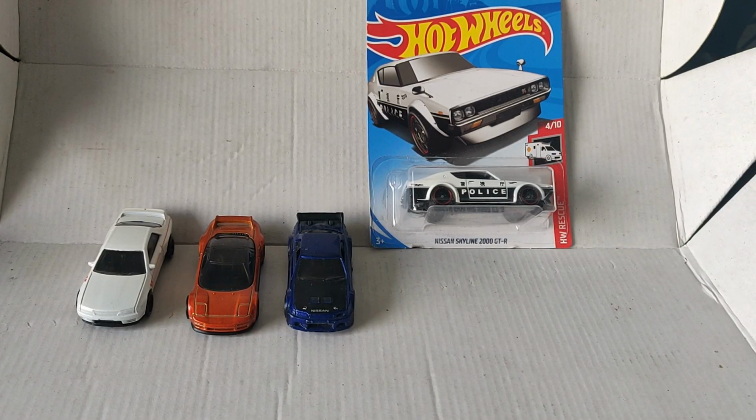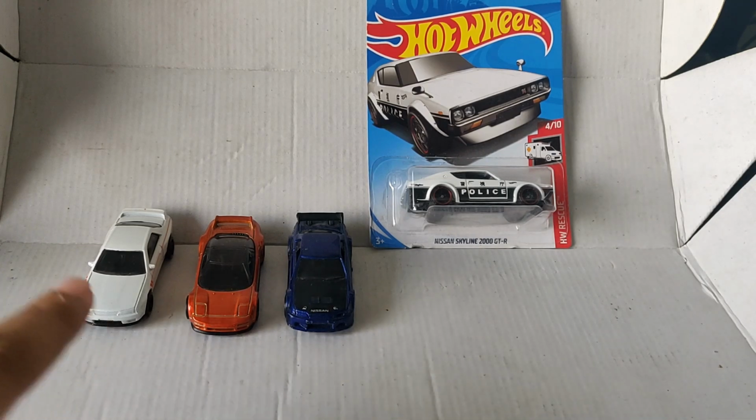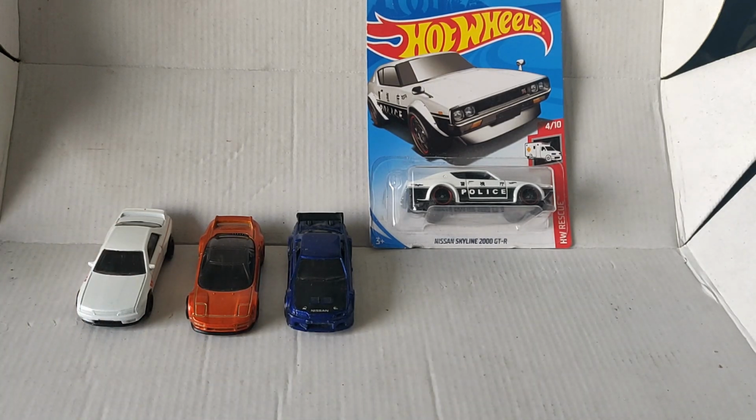We are back with some more Hot Wheels Diecast 1:64 models. Yes, I do have 1:18, 1:24 models as well, but we will get to them eventually. So today, instead of having a one-car special, we have a multi-car special. This is kind of like my current lineup of JDMs.